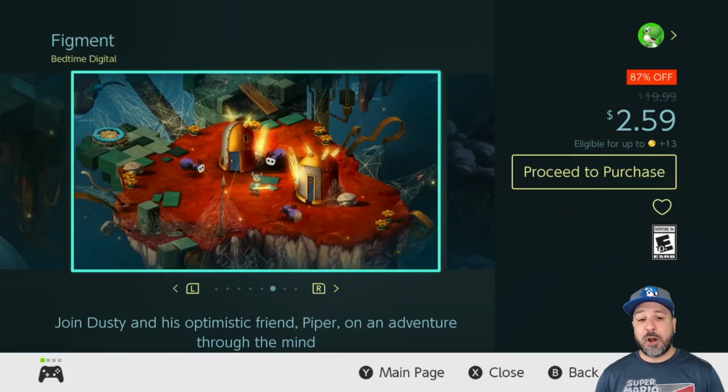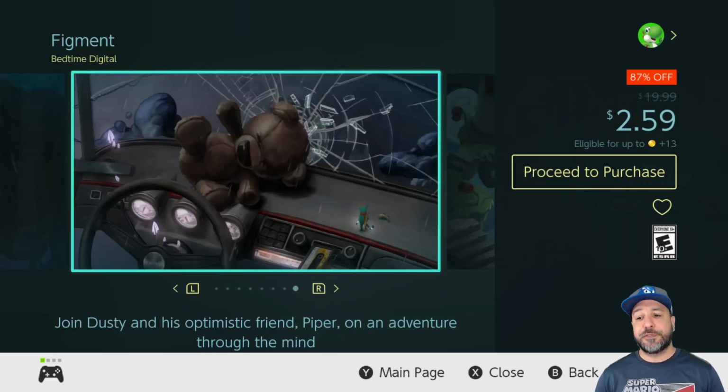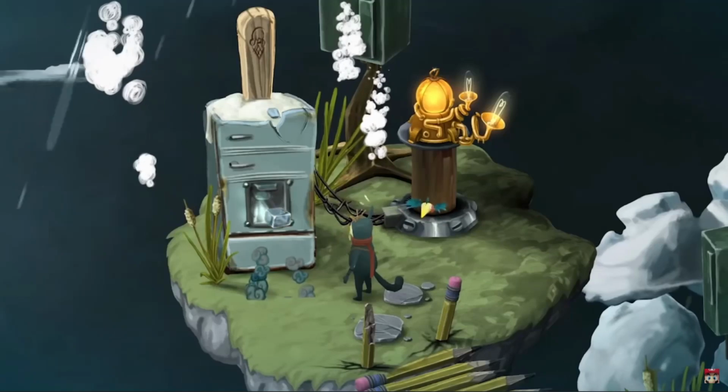Now the next game on our list is going to be another top pickup for this week. That is Figment, that is 80% off at $2.59. This is a top-down action adventure / puzzle game.